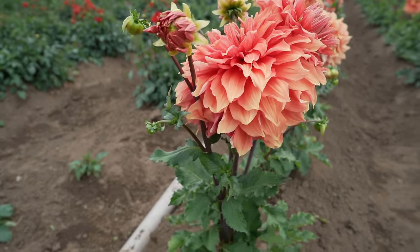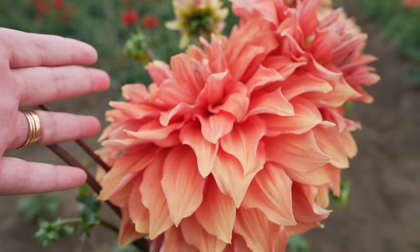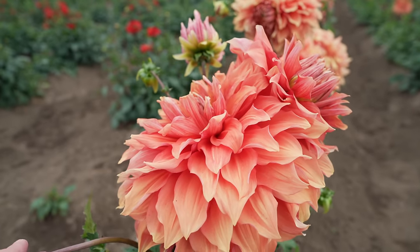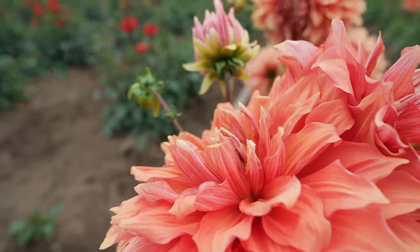You guys, check out this Mango Madness. Look at the size of this thing. There's my hand, there's the bloom. Holy cow, so beautiful. Look at that color.